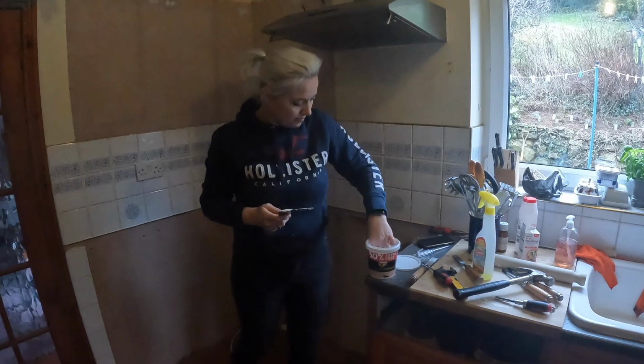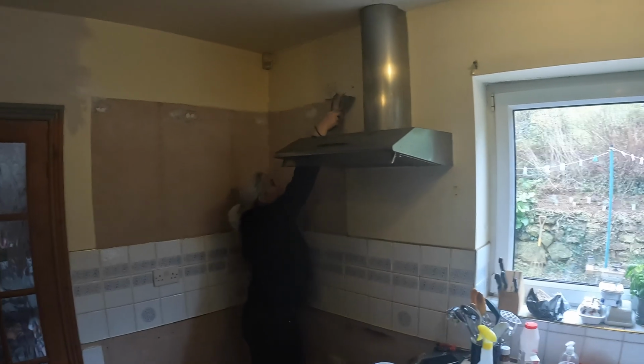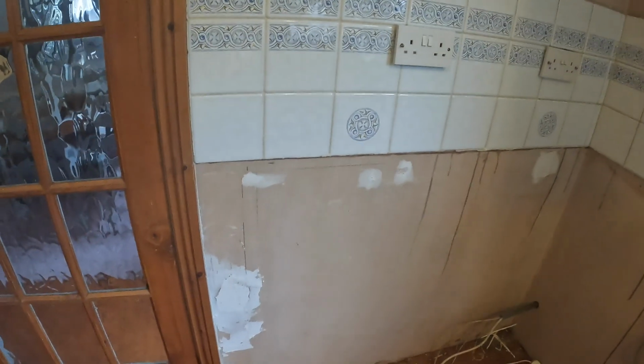Like it was last Friday, getting this big bad boy in here. It took 4 of us to get that in. So anyway, that's the progress so far. Some right bodge work been done previously, but we'll see how we get on. Well, the filling's all done. Took some of them tiles off and filled that bit there. We're just about to paint this now.